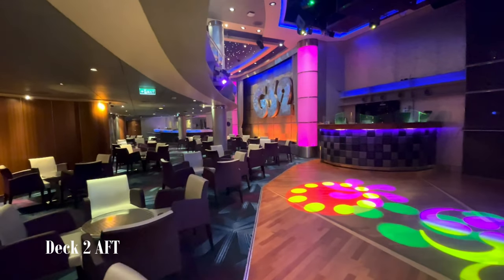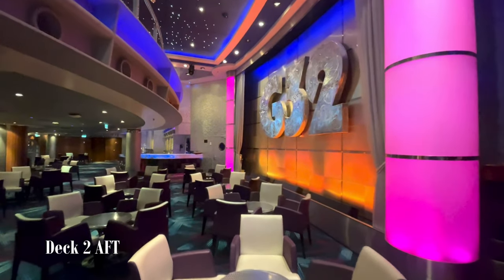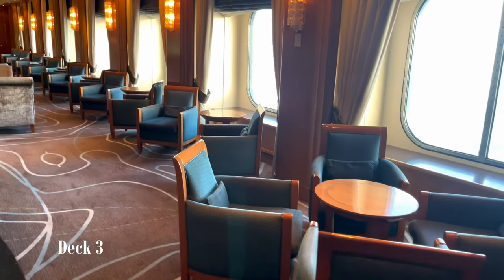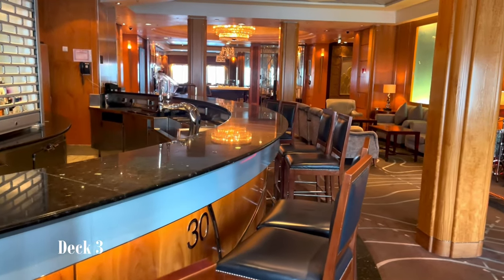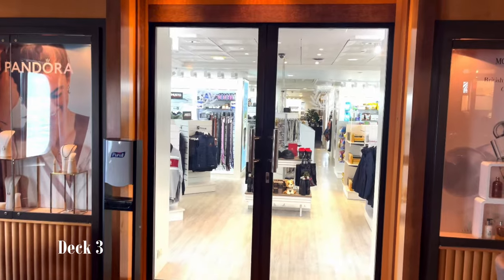And finally at the aft, off deck 3, dance the night away, it's the nightclub. Next, for more light music, maybe light to heavy drinking, is the chart room. The tasting room. This is where you can get something extra special for an extra charge. Afternoon tea. Maybe a croissant or a cake in the morning, or a drink in an afternoon.